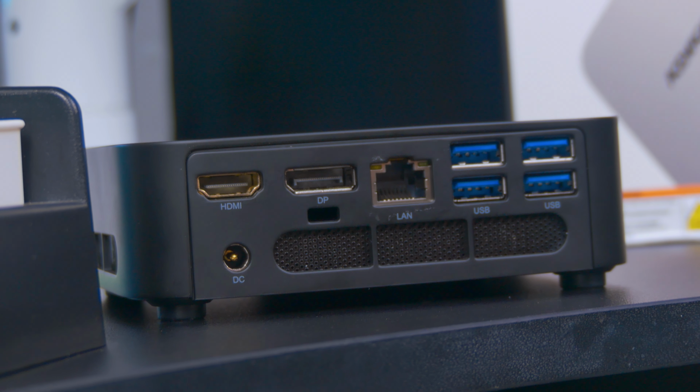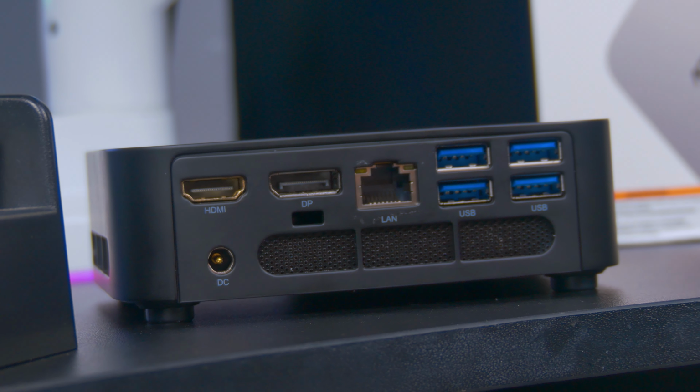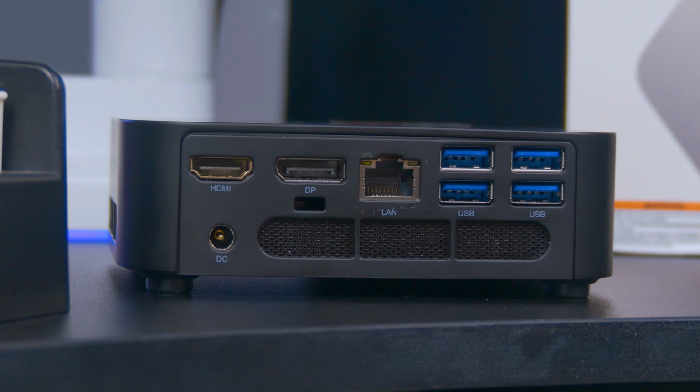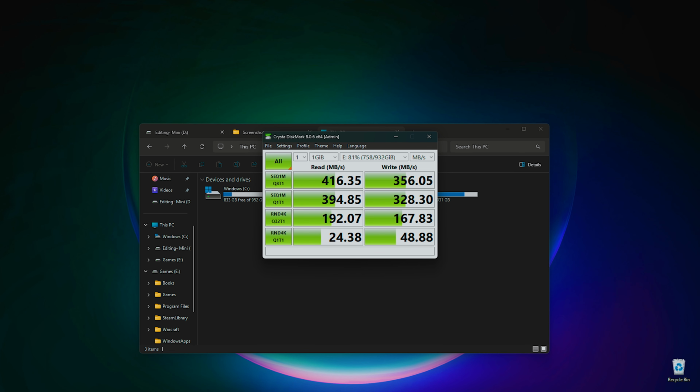On the back, you get an HDMI and DP port, and of course, an Ethernet port. Good stuff. And on the back, you get 4 USB 3.2 Gen 1 ports. Here's a speed test on those using the exact same drive I used on the front.